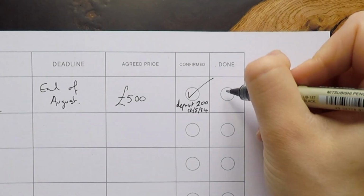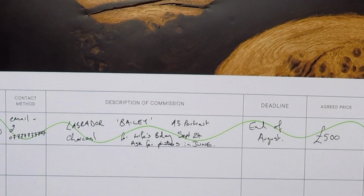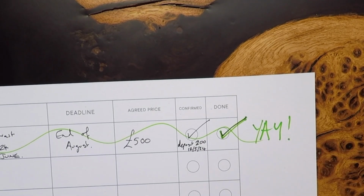Sometimes I use colour coding for this next bit. Everything is green when it's done. Everything is red when it's not done. This always just feels good, to tick it off, to do a final, it's done, it's gone, next. You can highlight it in green, you can cross it out angrily, or you can just tick it off, and then you know that it's completed, you've sent it, and you're good.